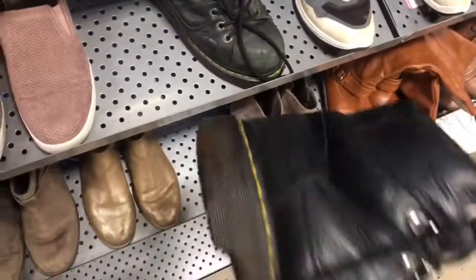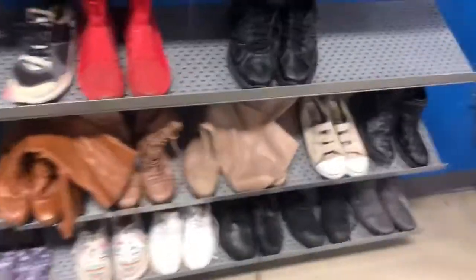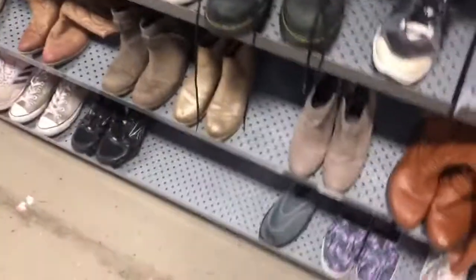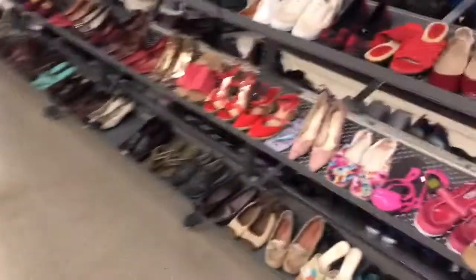Doc Martin Industrial. Wow, the heel is gone. I mean, really, I don't need anything. Steel toe. I'm not gonna grab those because the bottoms are so bad, but if they were made in England and not made in China, then they'd probably be worth getting. Yeah, well, $9.99 if the heels were decent, but those are really thick heels for somebody to walk all the way through. Bicycles, nothing cool in the bicycle department. More shoes.